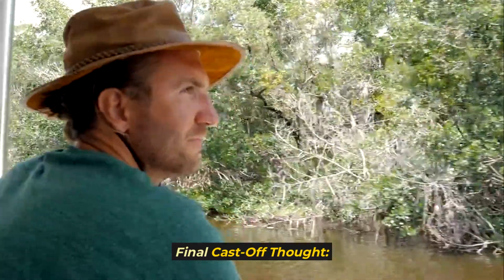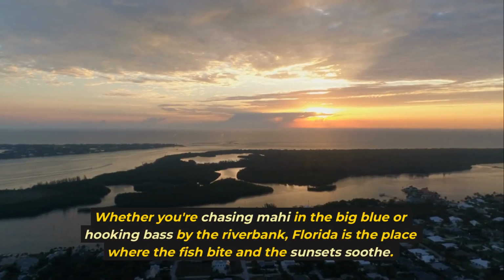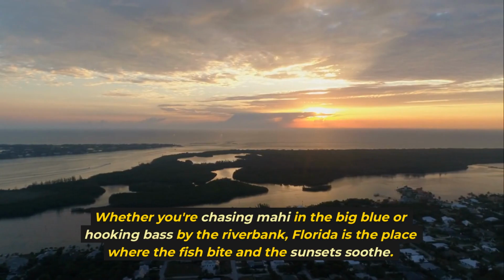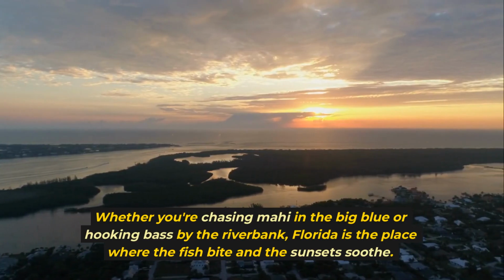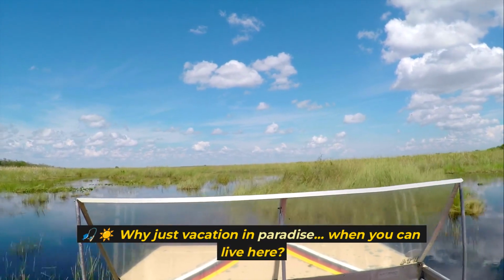Final cast-off thought. Whether you're chasing mahi in the big blue or hooking bass by the riverbank, Florida is the place where fish bite and the sun sets soon. Why just vacation in paradise when you can live here?